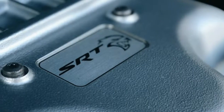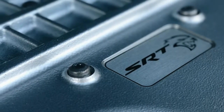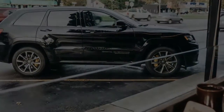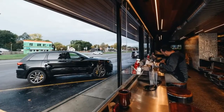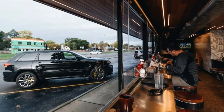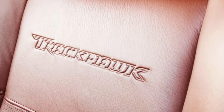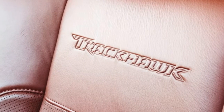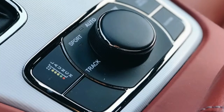It's not for the faint of heart, nor for the cash-strapped. With 707 horsepower and 645 pound-feet of torque, it's capable of a 0-60 sprint of just 3.5 seconds. Its base price, however, is $86,995, though our tester's sticker totaled just a few bucks shy of $100,000.